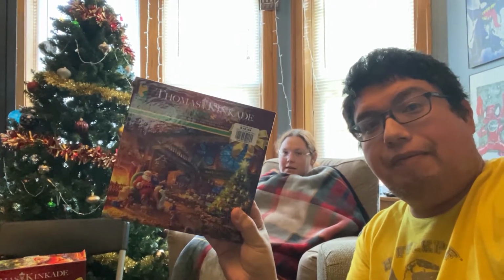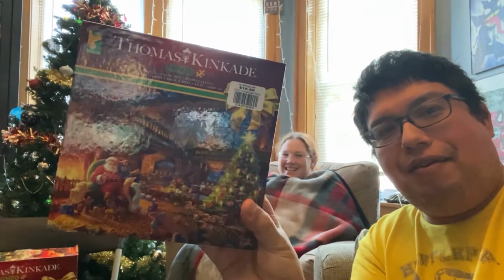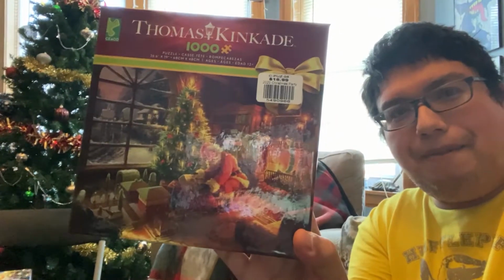This can't pass the glare. Yeah, here we go. And then we have this one here as well. So we got Santa's toy shop, and then it's telling a story, I think. And then the other one is Santa putting presents out. Yep, so we're going to pick which one we're going to start with. So we'll see how this goes. So, yeah, let's start knocking these guys out.